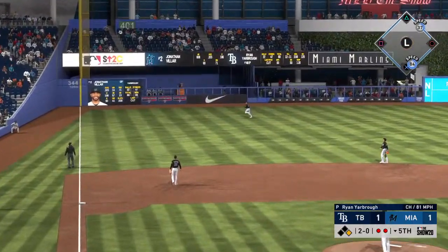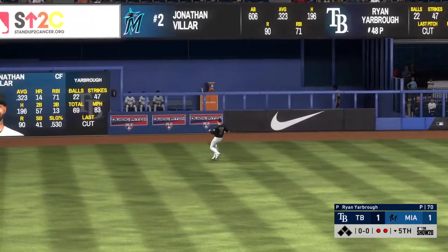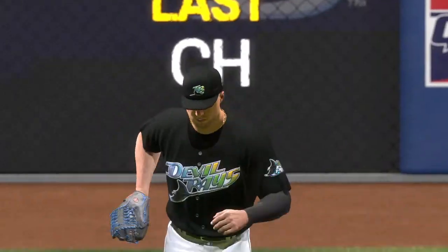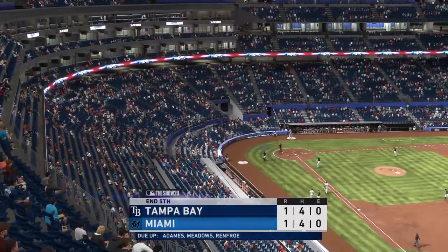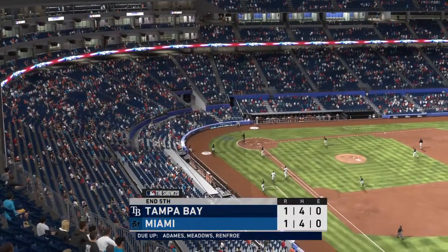Pulls this one in the air out to left. Left fielder is on the move. He gets there to make the catch, and that ends the inning. 1 left for Miami. We've played 5 full, tied at 1 a side.